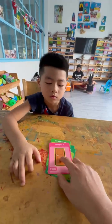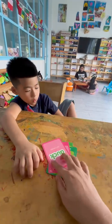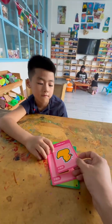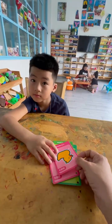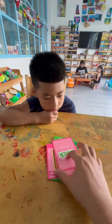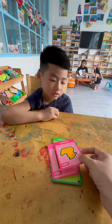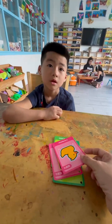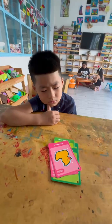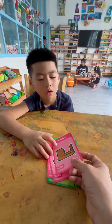What's the color of the door? Brown. What is it? English, not Vietnamese. What is it? Duck. Okay. What's the color of the duck? Yellow.